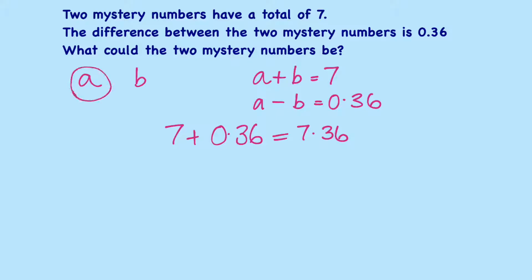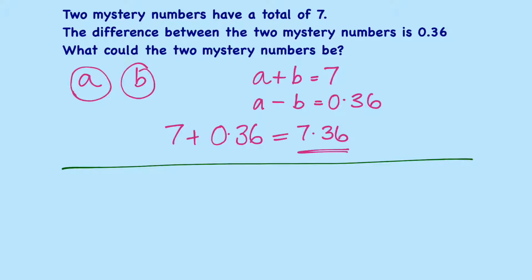And what that does, that's actually the same as doubling one of the original numbers. So either doubling A or doubling B. So I know that one of those mystery numbers doubled is 7.36. Let me explain this with a different example to show you.